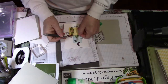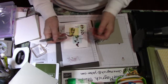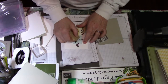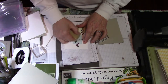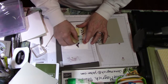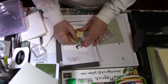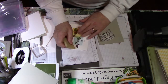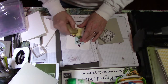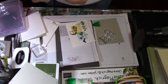Alright. Line it up. My fingers are sticky. Okay, then I do have a glue eraser. I'm going to erase any of that glue that's still showing. This is a must-have in any craft room. There, we're all cleaned up. Any on that one? No. A little tiny bit there. Just balls it up like the rubber cement used to.